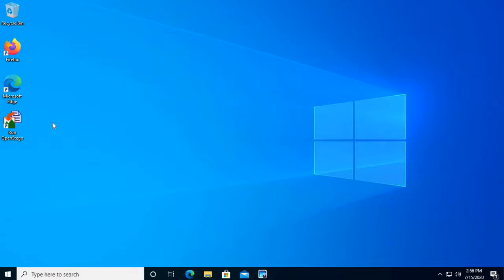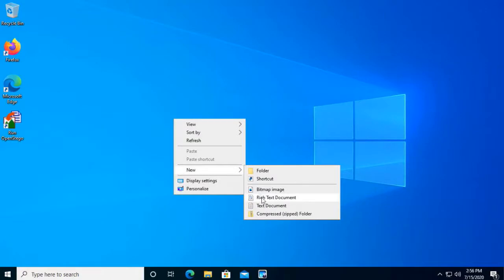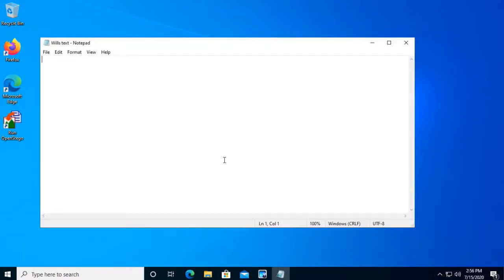So first thing we're going to do is create a brand new text document. It doesn't really matter. I can just call this Will's text. And inside of that document, we're going to put corporate information. So let's say, for example, we have the company bank routing number. We'll just put in a bunch of numbers here.